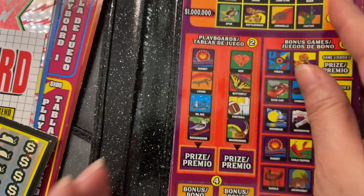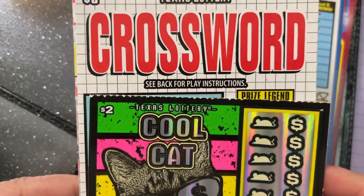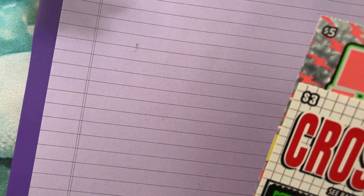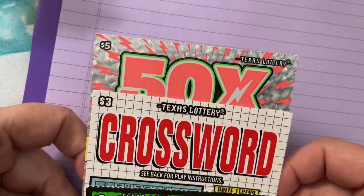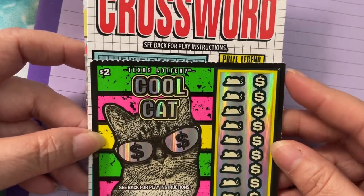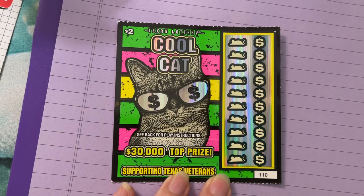Anyway, we are gonna start today with the small tickets, and bear with me, I'm not used to playing these tickets. So we'll play the $2, the $3, and the $5 today. Then we'll start playing those bigger ones. I have enjoyed watching AR Platinum play his Texas Lottery tickets. So let's get these up here and see. I guess I'll just do one at a time. I'm gonna have to zoom in.